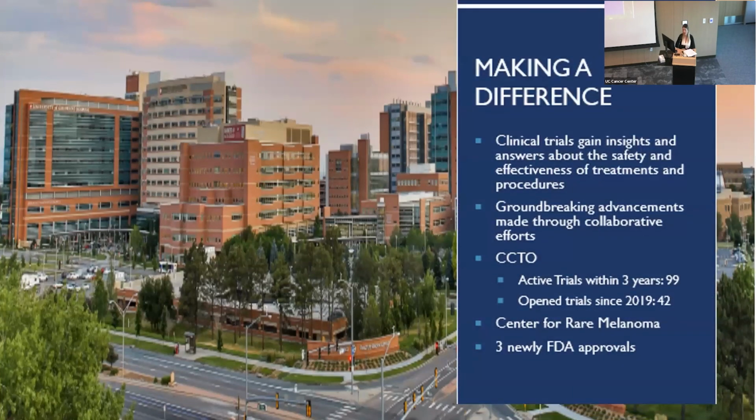So why are we all here? We are all here to truly make a difference. Clinical trials gain insights and answers about the safety and efficacy or effectiveness of treatments and procedures. We're here to make groundbreaking advancements made through collaborative efforts. Specifically in the CCTO, active trials that we've had within the last three years are 99 clinical trials.